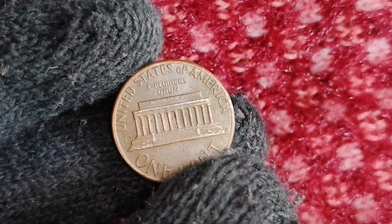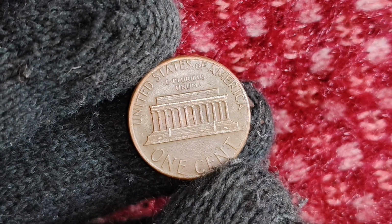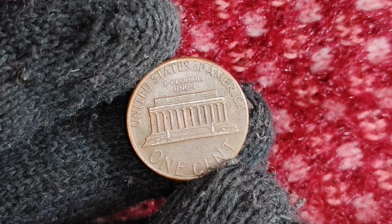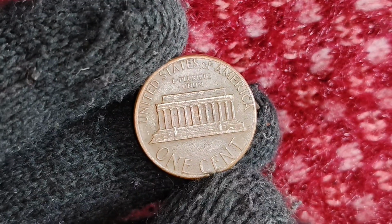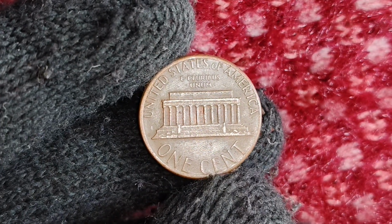The most common error to look for is the double die error, which causes the image on the penny to be doubled or distorted. You'll want to examine the date, the lettering, and the design carefully to spot any unusual markings.